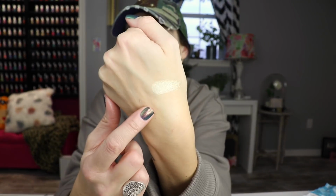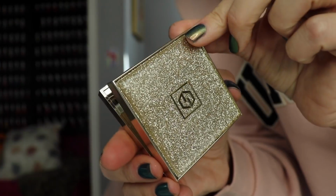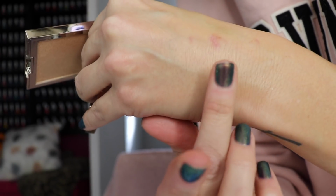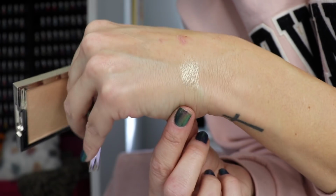Look at that. It's so smooth. The formula is so glossy and shiny. And oh my gosh, it's everything that I look for in a highlighter. I hate when they're powdery. I hate when they're very heavy feeling. This one is so thin and gorgeous, and it is so freaking reflective and metallic without being too much. It's so good. It is so, so, so good.